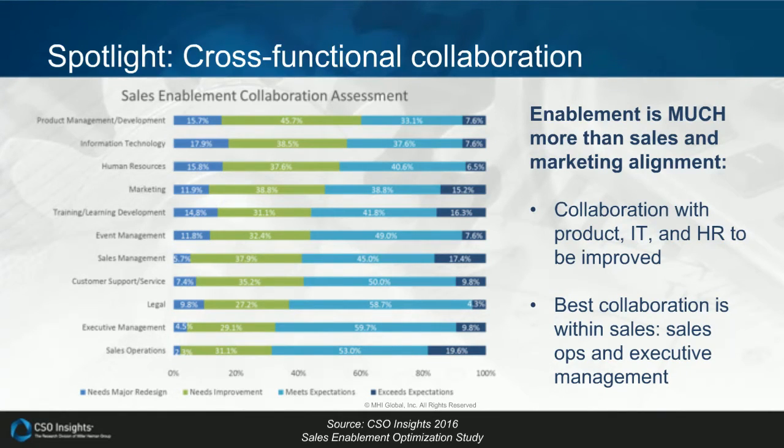So we don't want to bore you with all the data on this chart. Just read it in a way that you look, where is the line between the green and the blue? On the left-hand side we have two categories that say needs major redesign and needs improvement. The two other colors say meets expectations and exceeds expectations. If you look at the top of the chart, you see that product management and product development apparently have a lot of room for improvement and a need for major redesign when it comes to collaboration.